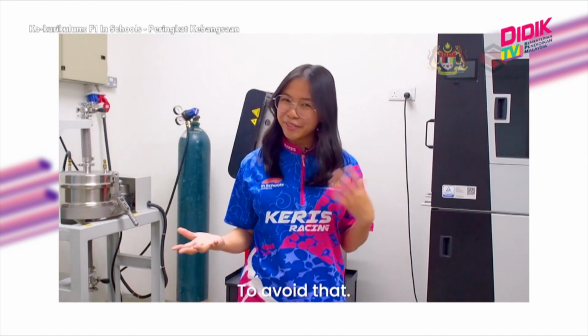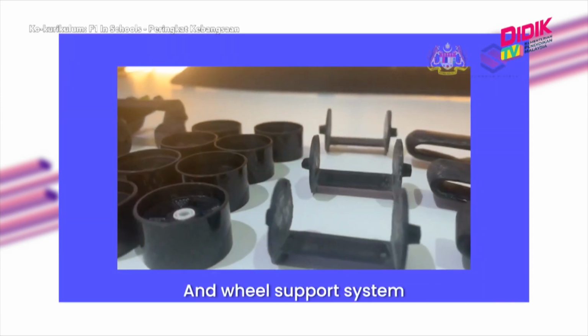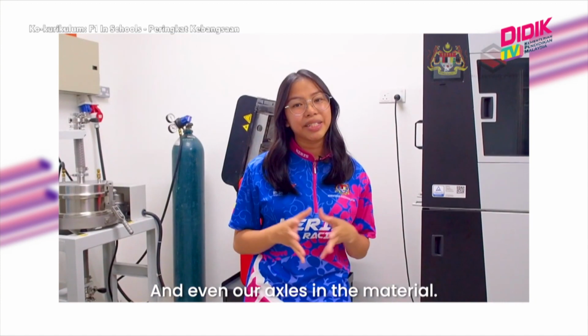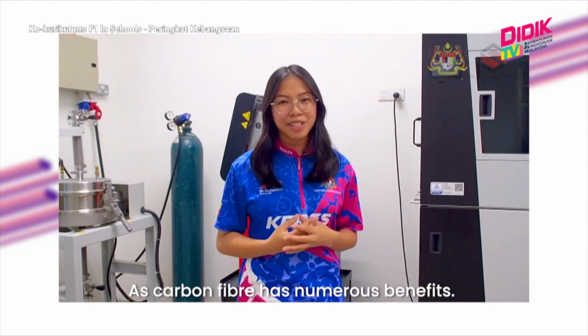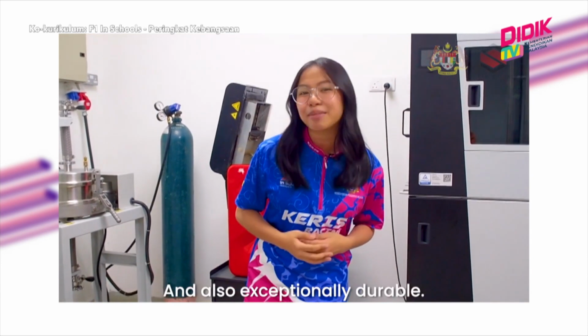So we did this to avoid that by wrapping our wings, wheels, and wheel support system, and even our axles in the material, as carbon fiber has numerous benefits. It's light in weight, yet tensile in strength, and also exceptionally durable.